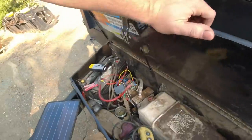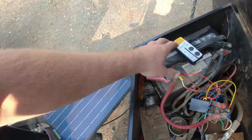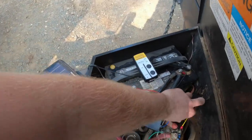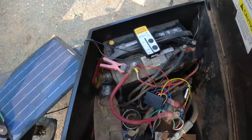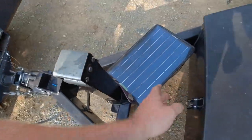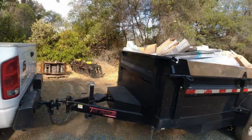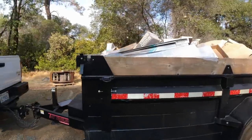So you got your standard little box in here, putting a new controller on it. You got a little fob. It's even got a little fob one, same thing. And it's got your tether on there. Keep a solar panel on these things because they might sit for a minute and, well, they'll die if you don't have a solar panel on them.